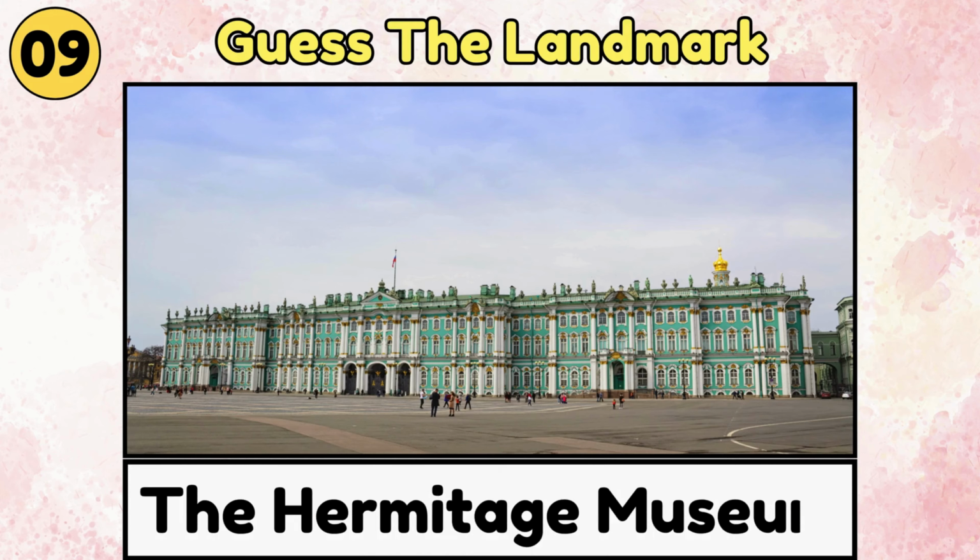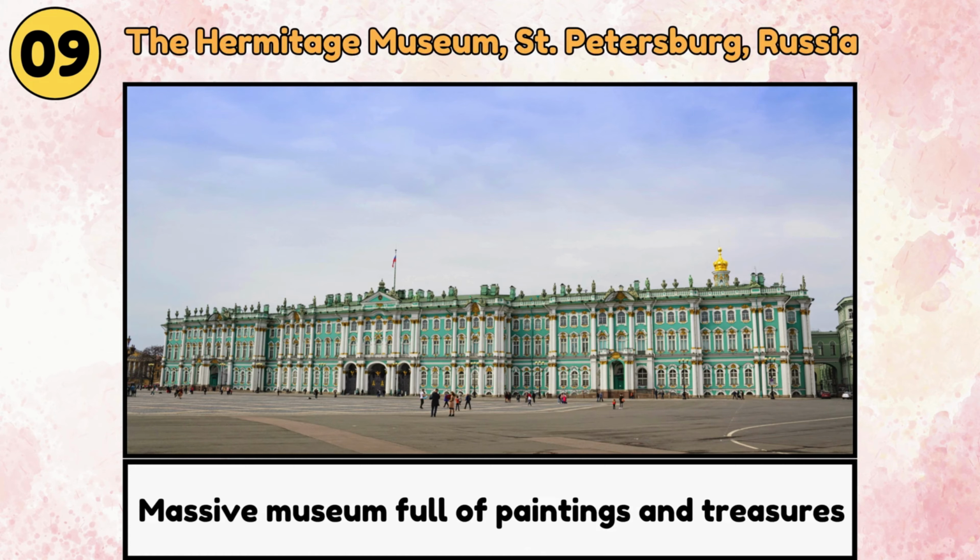The Hermitage Museum. The Hermitage Museum in St. Petersburg, Russia, is a massive museum full of paintings and treasures, like a treasure chest of art.